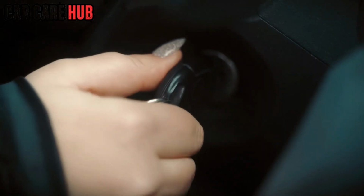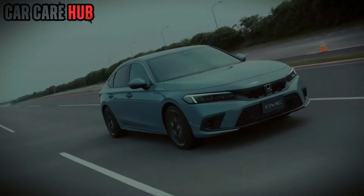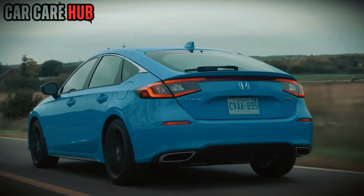Cars that last forever aren't a matter of luck, they are a result of chemistry. If you want to see 300,000 or even 500,000 miles on your odometer, you have to realize that your engine is only as good as the fluids inside it.